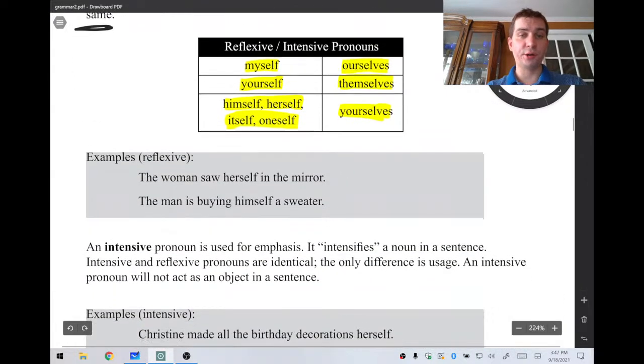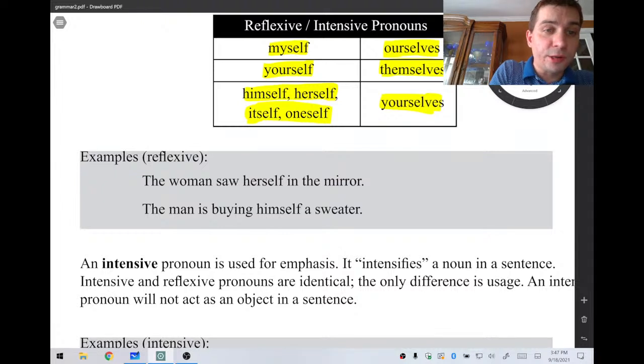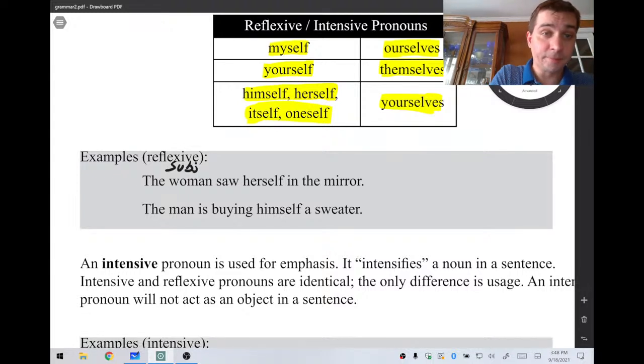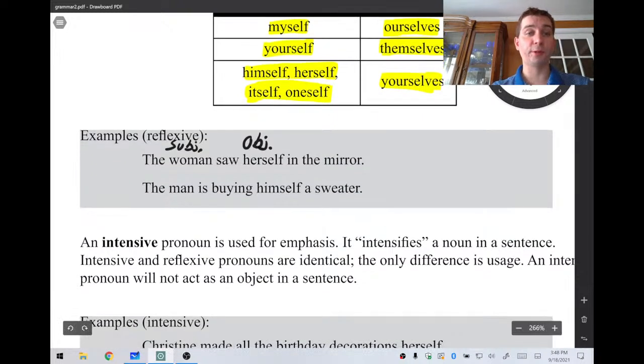The woman saw herself in the mirror. So here's a simple sentence in English. I know the woman is my subject. So I understand that she's the subject, she's the doer of the action, that makes sense. But she is also an object in our sentence, because she's performing an action on herself, she's seeing herself in the mirror. She is both subject and object. So it's the reflexive usage here.